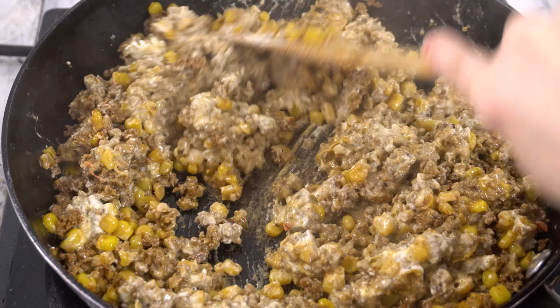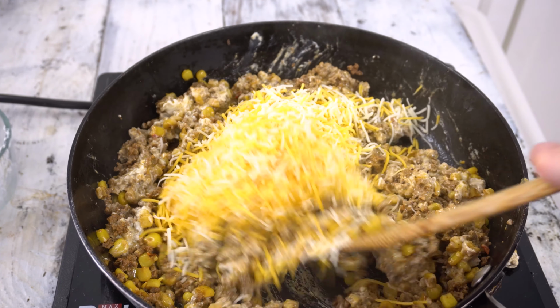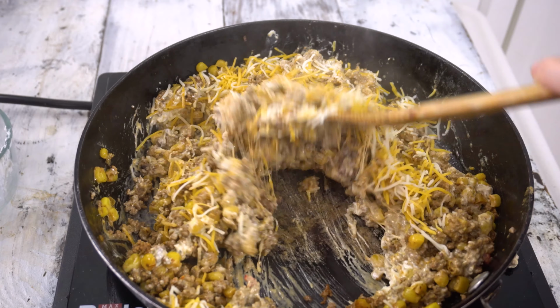Stir in the cream cheese and then add 1.5 cups of shredded cheddar jack cheese blend or any shredded Mexican cheese blend. Stir that cheese in and then take your skillet off the heat. Now we're going to start layering our ingredients into a 13x9 baking dish. I spray my dish with a little bit of avocado oil cooking spray, but you can also just rub some oil around inside of the dish to grease it.